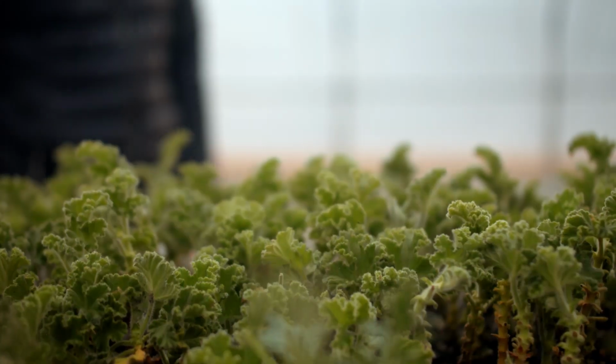Alright, in this greenhouse we grow edible flowers for the Gate restaurant, and they use these flowers to decorate their dishes.